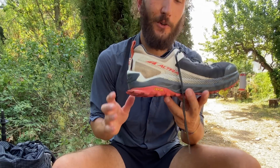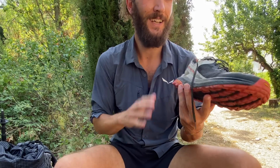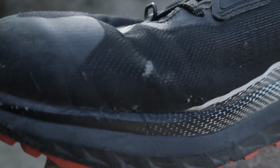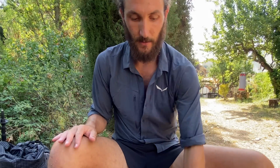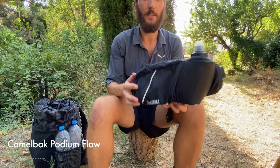I wanted a little bit of cushion for these 800 kilometers across this mountain range, so I'll get there one day. For those of you who have seen that video and you're wondering how they're holding up, I've probably done about 200 to 300 kilometers by now, and nothing's changed. Those little holes have managed to stay little holes, so I'm pretty confident that these are going to last fairly well for the entire trip. Alright, let's get into the next piece of equipment.